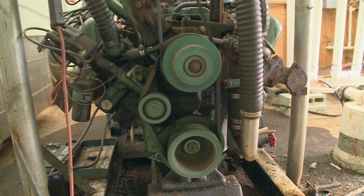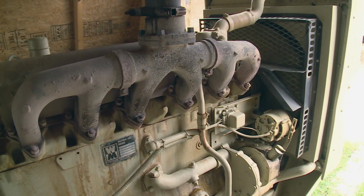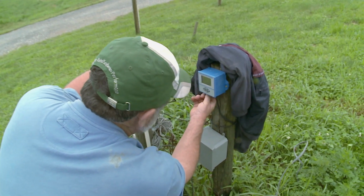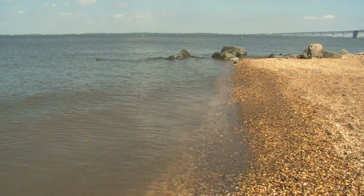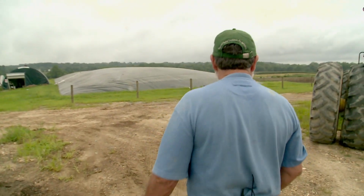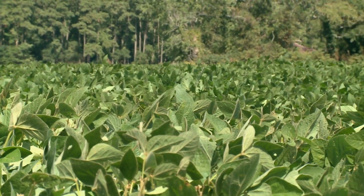The captured methane powers this motor to keep the digester working, and these two generators that supply a third of the electrical power to the farm, powering everything from lights to fans to farm equipment. Call it cash for gas. Methane digesters also decrease the amount of phosphorus in manure, meaning less phosphorus that could make its way into the bay. The leftover material has fewer nutrients and is less harmful to the environment when spread on the fields.